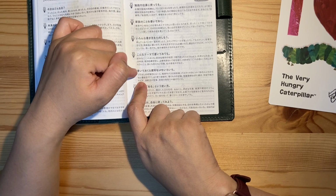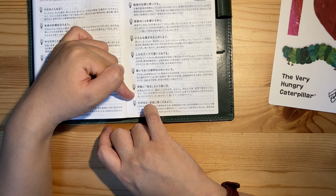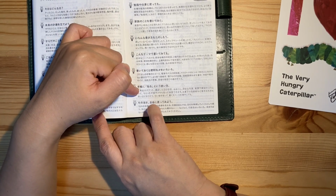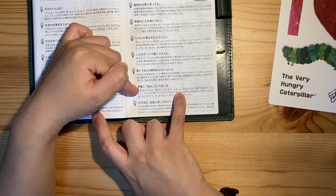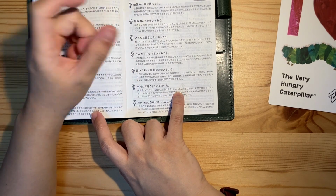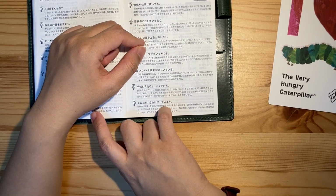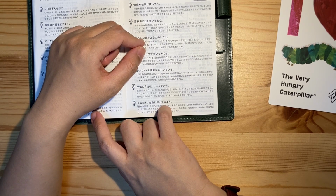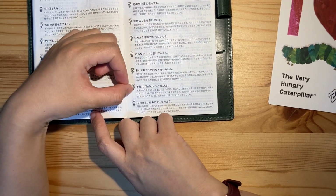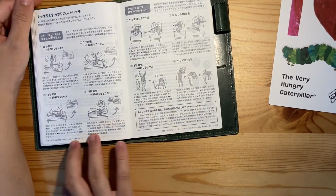And then this one is like note taking. This one, just pasting anything. Tickets, omikuji, or those, what do you call that? It's like a fortune you get from the shrines. And yeah, lastly, you're free to do whatever.